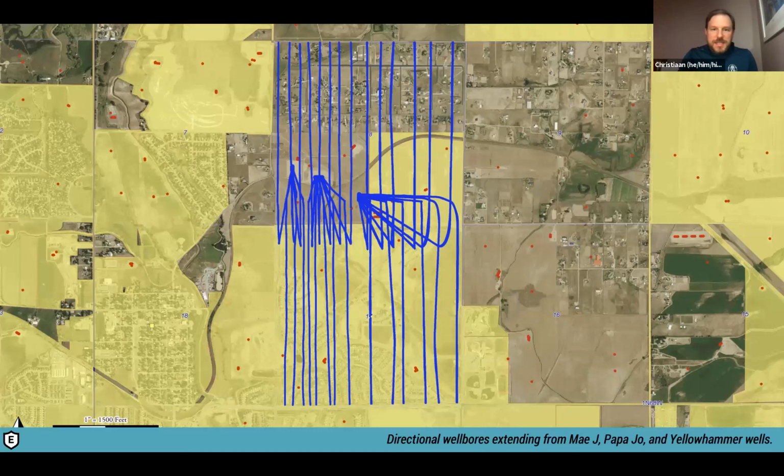This is a more detailed view of what's happening at the May Jay, Papa Joe, and Schumacher sites. To give everybody a little bit of an orientation, on the right-hand side of these blue lines is County Road 5. And what slices through the middle of it is County Road 10. Here we have the Erie High School. Here we have the community of Collier's Hill. And what I'm showing here are the well pads of May Jay, Papa Joe, and Yellowhammer. And what we have here are the directional well bores.